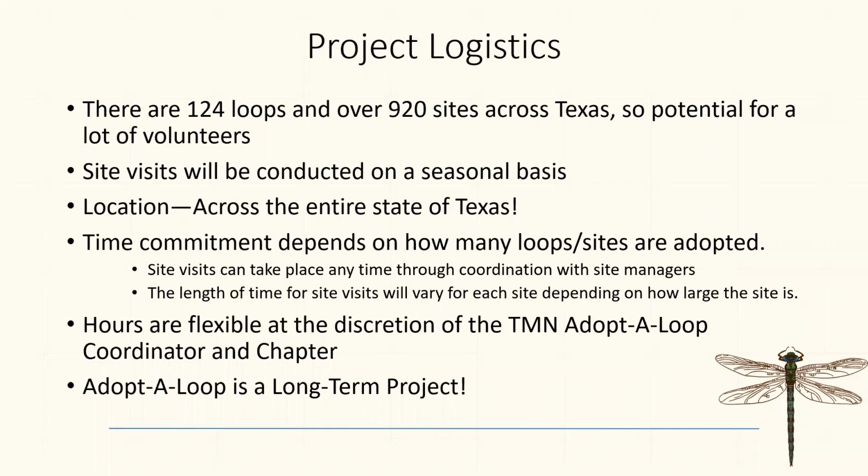And as far as volunteer time commitment, like I said, that also depends on the number of loops or sites, and the length of time at a site visit will vary greatly depending on how large the site is, and if it's an individual or multiple people visiting the site. So some of the smaller sites might only take 20, 30 minutes to visit and observe things, while larger sites like state parks and places that have miles and miles of hiking trails might take several hours. So that'll be up to the discretion of the chapter coordinators that are elected.